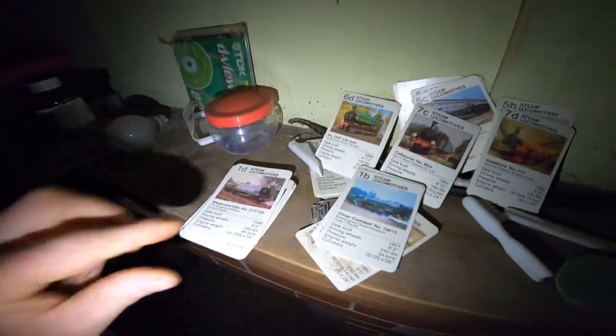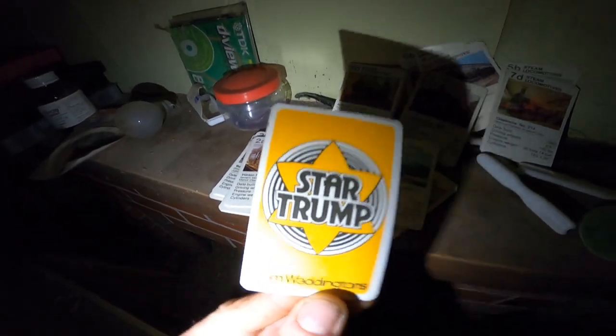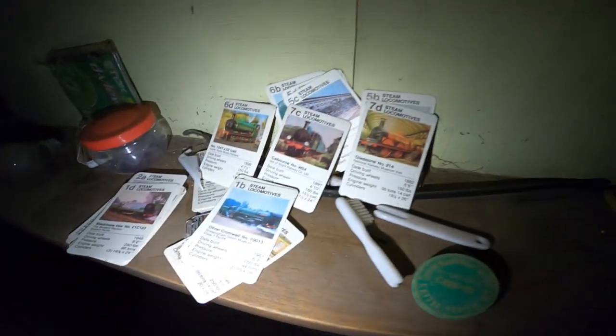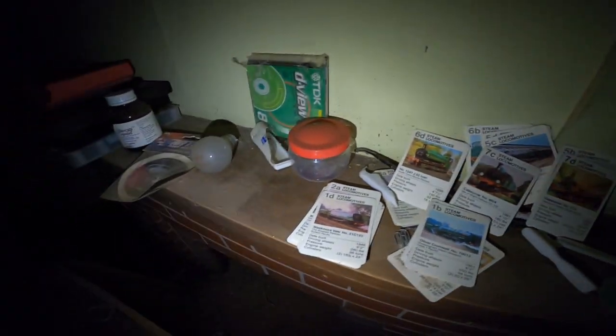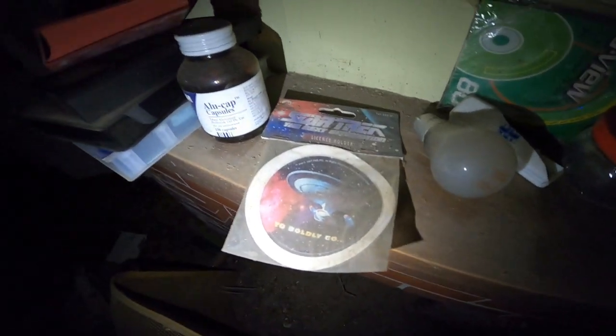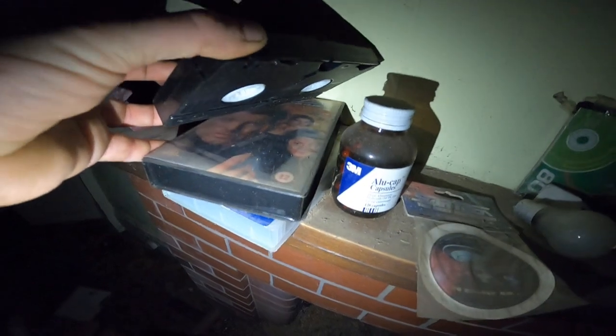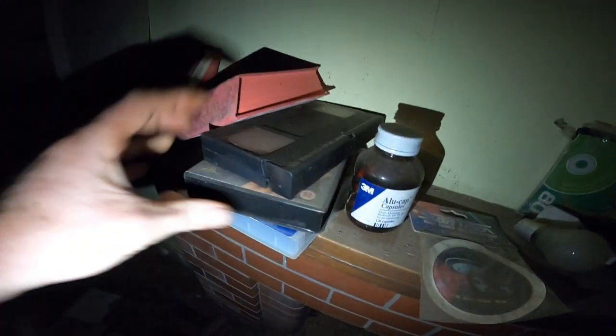Look at these old cards here. I think these are like top trumps, star trumps, like with all the old steam locomotives. That's cool to see. Now look at the old Star Trek license plate holder. 1997. Tomorrow Never Dies. James Bond, folks.